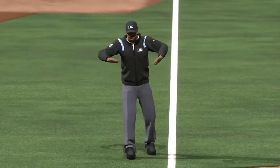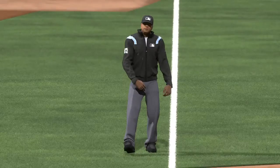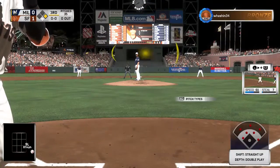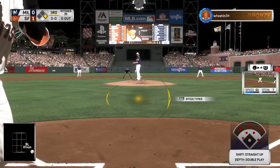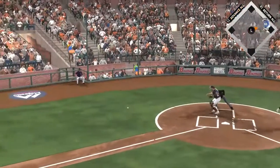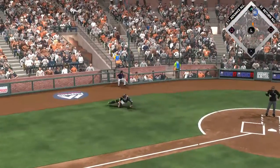Checked his swing there, and did he go? No, he did not, says the third base umpire. So it's ball 4. The batter stepping in, the center fielder, ready for another shot, Gorkys Hernandez. Flied out in his first at-bat, so make him 0 for 1 so far.